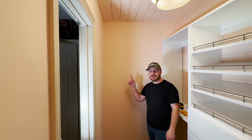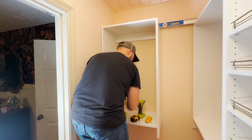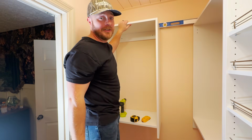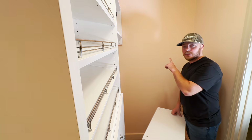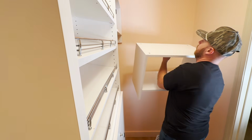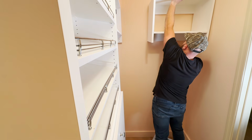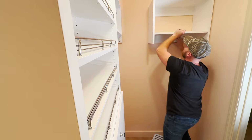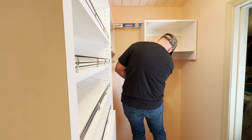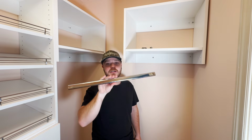Now I've got one more big shelf to hang up on this wall. Oh yeah, that should hold all our clothes. We've got one more shelf to put up on the last wall. This is really a two-man job. The last step is to hang up all of the clothing rods.